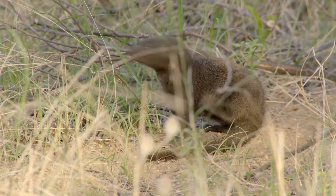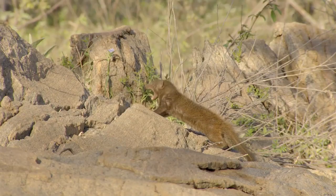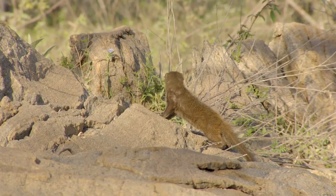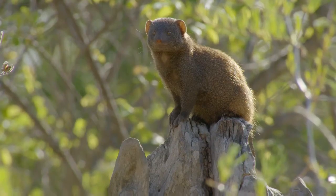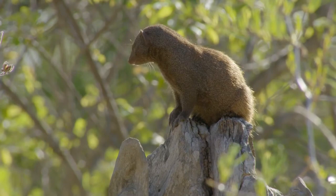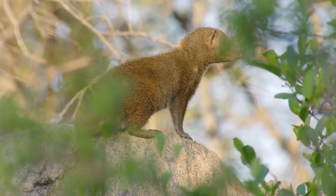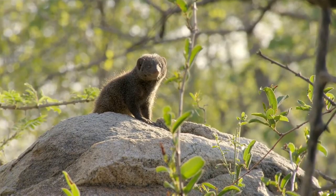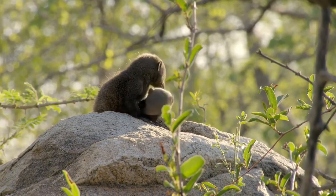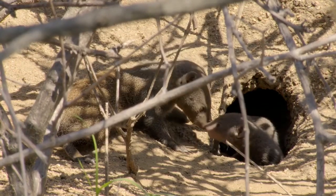At less than 8 inches long, they have little defense against predators. But the family of 14 watches each other's backs. Sentries take to higher ground to get the best vantage point possible. Vigilance is key. There are pups to protect.